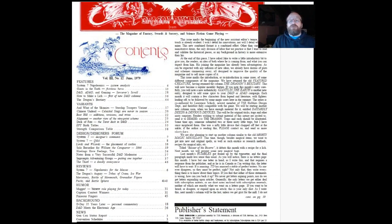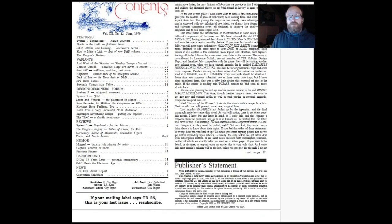Tim Kask: This issue marks the beginning of the new assistant editor's tenure, and his touch is already evident. I won't detail his innovations, nor will I detail which are mine. Right, so that's how they're managing to do the 48-page monthly. There's now got 2 editors, but still, look, editorial being split onto page 39.